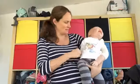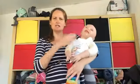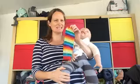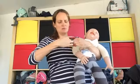Leggings are fantastic, and lots of layers. So a t-shirt and then a jumper, and a vest underneath that, and so on. Also, if you do have that gap at the bottom between socks and boots and baby's trousers, leggings are really good. They also keep extremities warm. So that's the important thing.